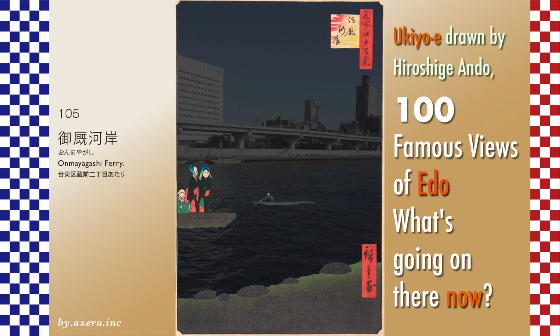I have tried to fit the current photo into Hiroshige's painting. I darkened the daytime photo to match only the atmosphere.